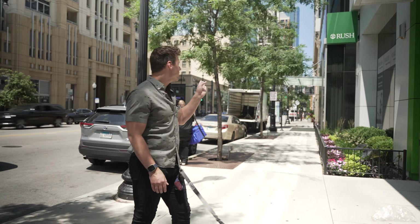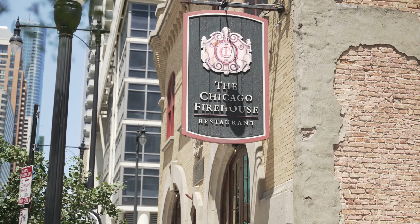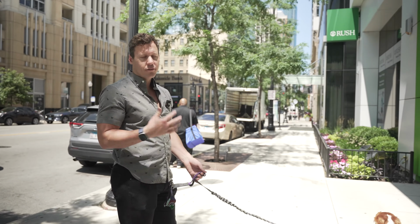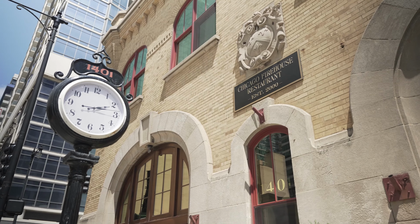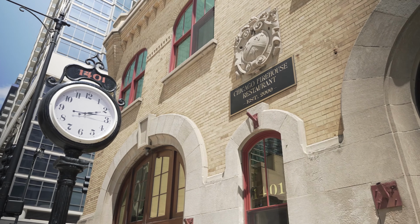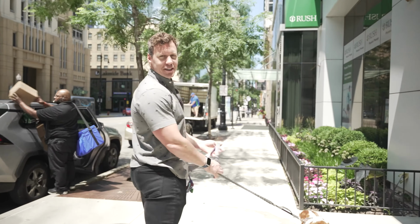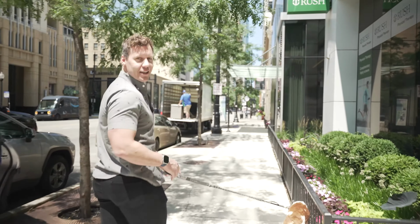I mean, up here we also have the Chicago Firehouse, which burned down during the pandemic, but they just redid it and it just opened up about last year, I think, if I remember correctly. And it's so good, but it's an old firehouse that they converted into a restaurant. Really been a staple of the neighborhood, so I'm glad to see it back up and running.